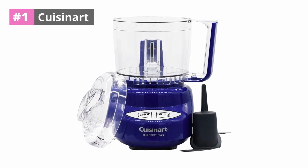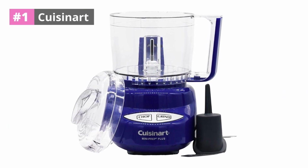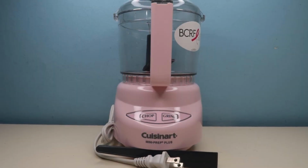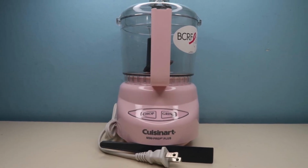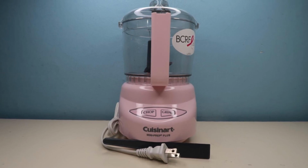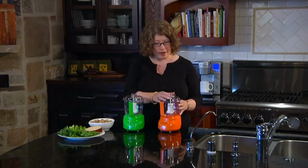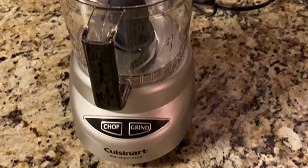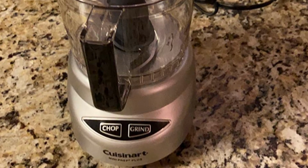At number 1, Cuisinart. The Mini Prep Plus 24-ounce processor is ideal for small meal preparation tasks, from slicing herbal products to delicately milling hard cheese. Its flexibility stems from the unique auto-reversing blade, which allows the Mini Prep to handle complex and soft food products in the 24-ounce bowl.